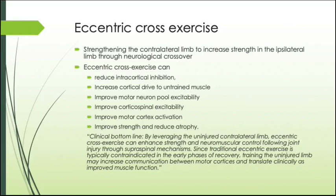Since traditional eccentric exercise is typically contraindicated in the early phase of recovery, training the uninjured limb may increase communication between the motor cortices and translate clinically as improved muscle function.